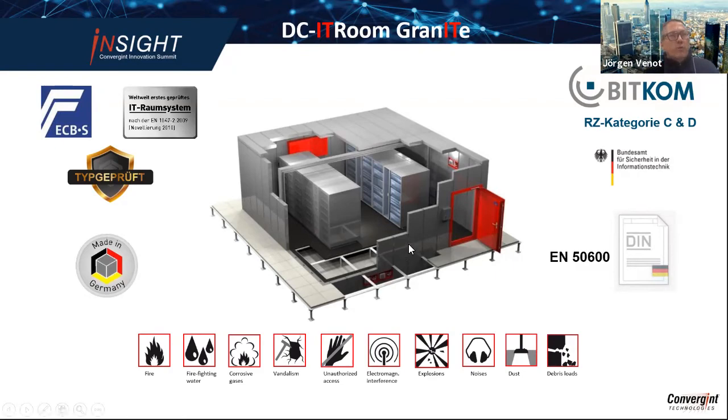So as we can see on this drawing, it's a full system with wall elements, ceiling and floor elements, and robust door system, plus cable duct system, and everything is studied and designed to be fire resistant or fireproof. And every single room is certified after delivery, after installation. ECBS is the European certification body for security solutions, and these guys will certify every single room that we install.